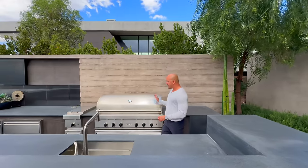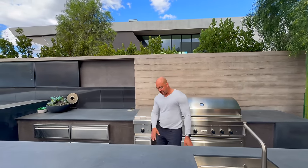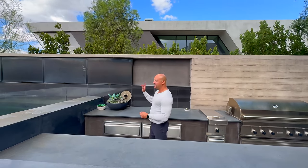We have a huge, massive Wolf grill. We've got an embedded undermount sink. We have a dishwasher. Hey, we got a dishwasher. Tons of warming drawers, tons of refrigeration, very lovely, but this is what's really neat.